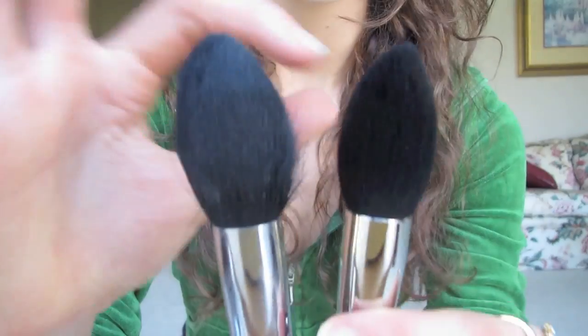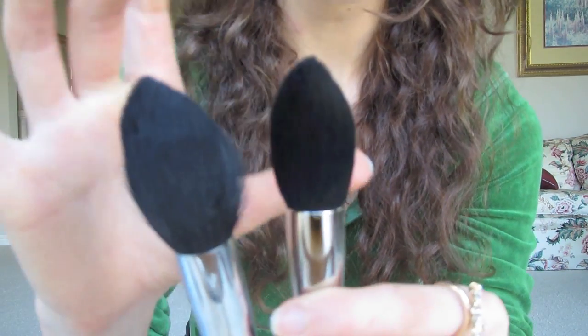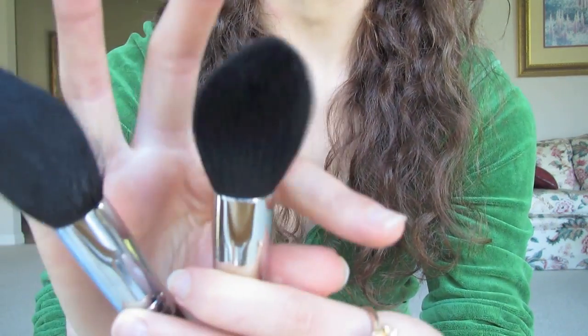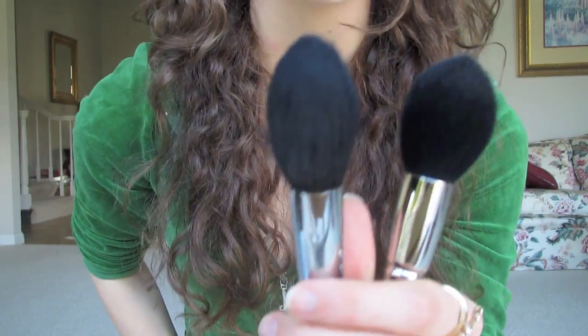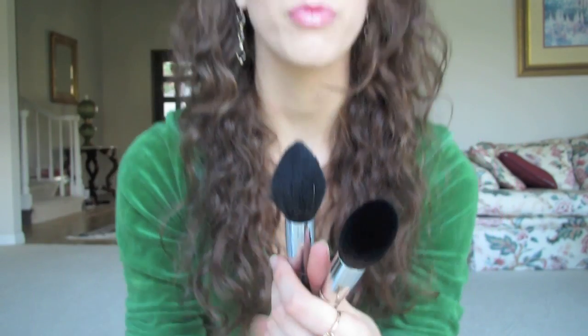So I'll give you guys a close-up. As you can see, this one has lost its shape a little bit just because I've used it quite a bit. And this one is a natural bristle, and it's holding its shape pretty well. Something that you might think is different that's not is the softness. These are actually both pretty much the same softness, in my opinion.